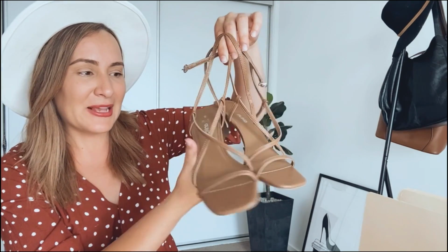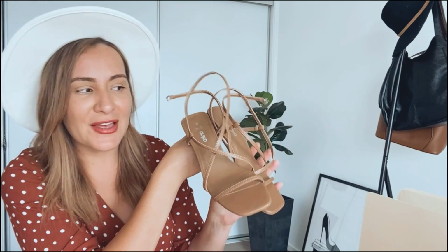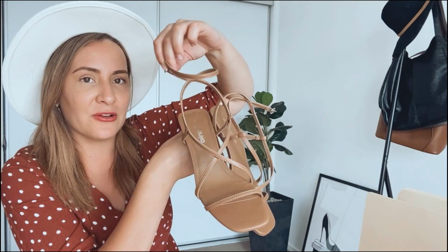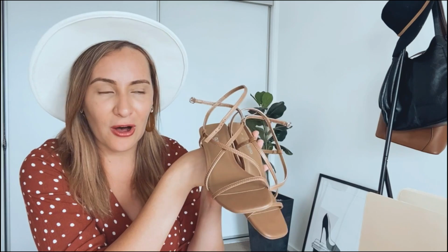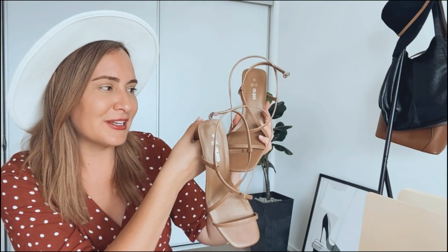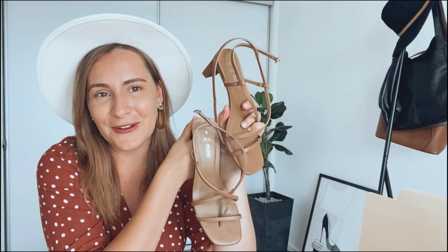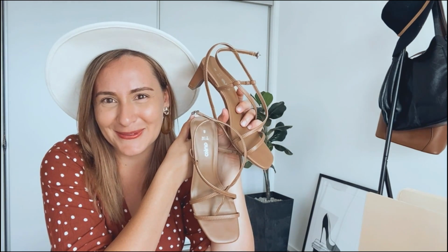I wore these today. They're from Kmart, and I like them. I don't love them. They're kind of really annoying, because the straps strap around your ankle, and they're quite fiddly to put on and take off. That was the only annoyance. So yeah, you wouldn't want to do that if you've had a couple of wines. But I do like the tan color and the dressy look for going out in. That's why I got them, and they were so affordable.